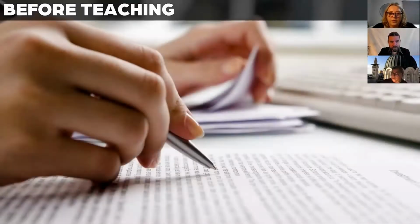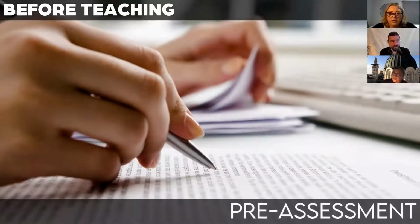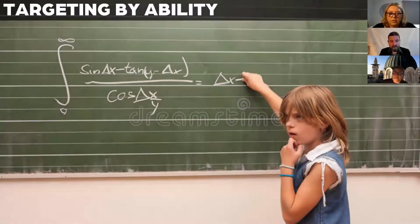So now I'm just going to run you through the clinical teaching cycle and show you the stages, and then match that up with what happens in the Good Humanities books. So before teaching, ideally you do a pre-assessment to find out what students' current ability level is, so that you could use it for ability-based grouping, targeted teaching, whatever you might want to use it for. Targeting by ability.